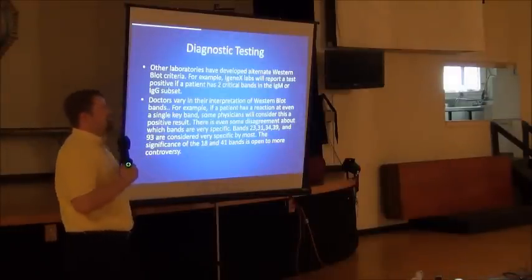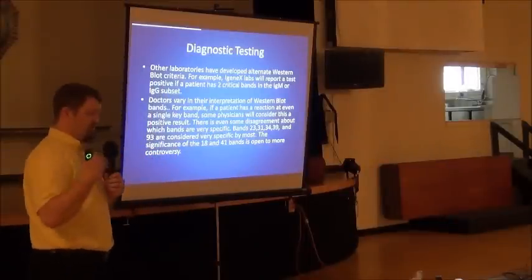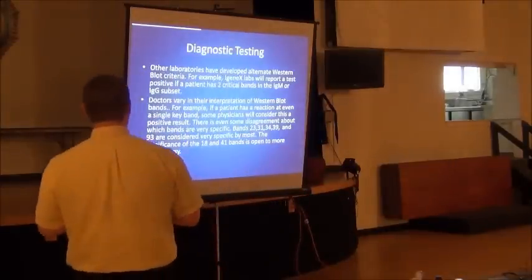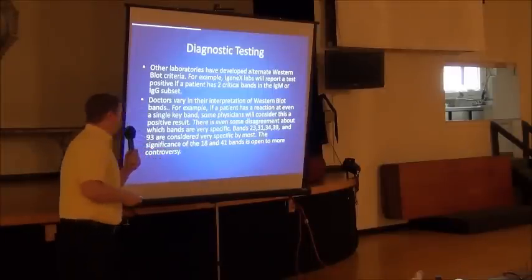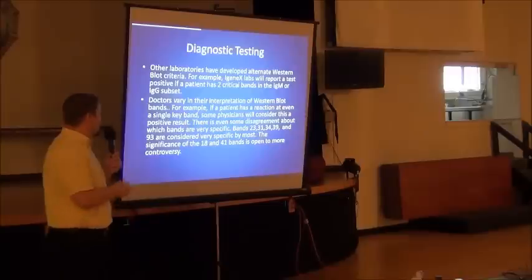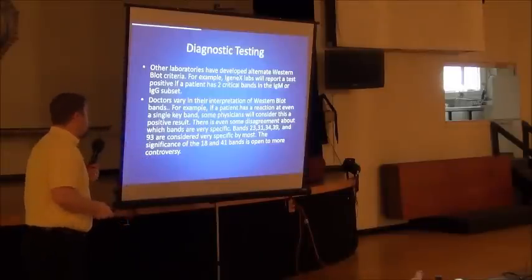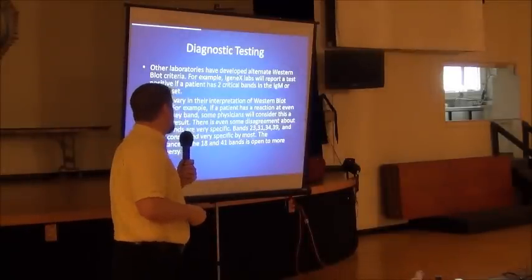Another debatable issue is that most doctors, even within ILADS, the International Lyme Associated Diseases Society, vary in their interpretation of the Western blot testing. For example, if a patient has a reaction even at a single key band, some physicians will consider this positive. There's even some disagreement about which bands are the most specific.